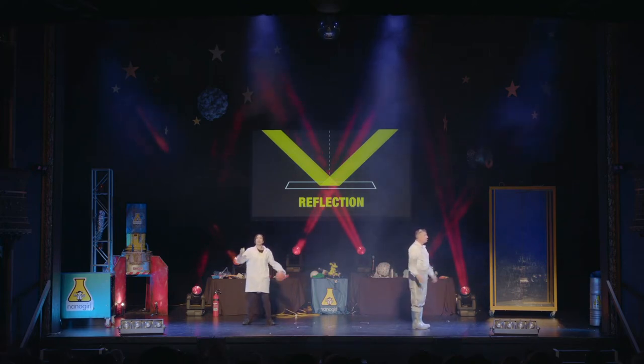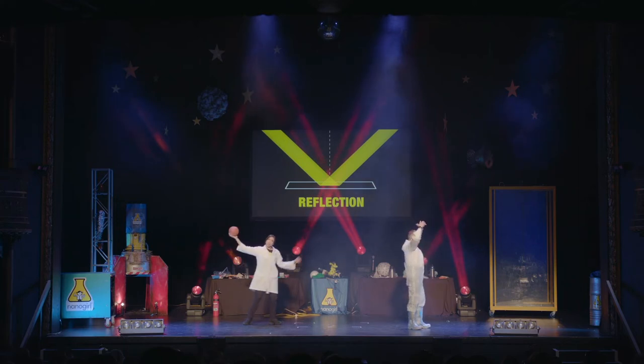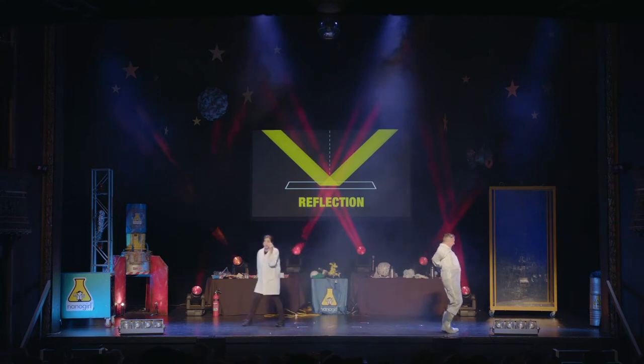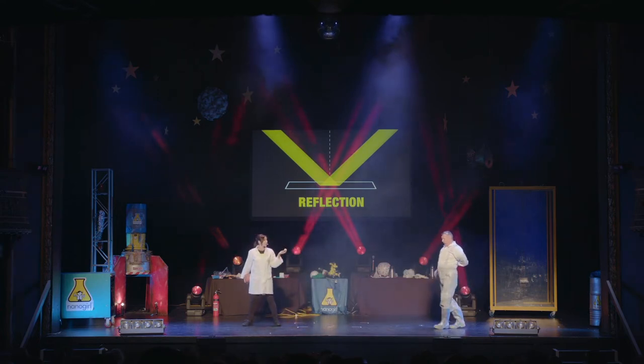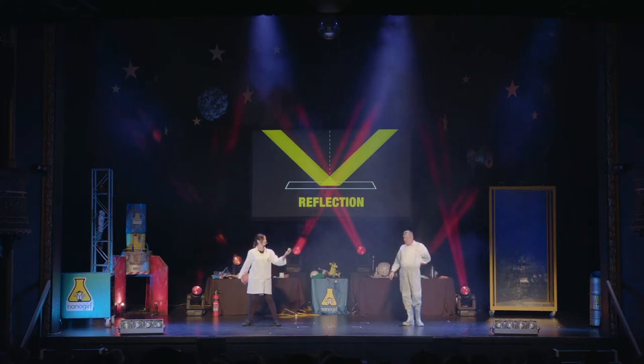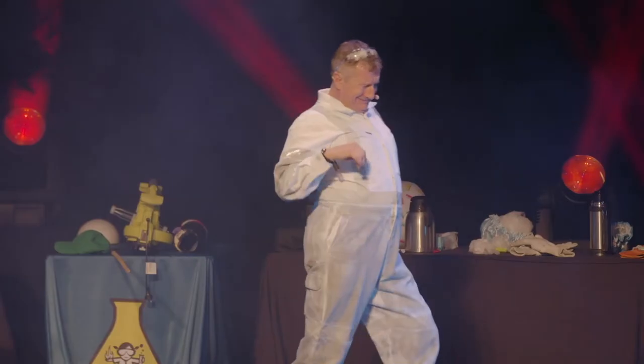So photon emitted from the sun. And then it's going to go to the moon. It's going to bounce off the moon. And then it's going to come to my eye. Ow. And that's how it works. That really hurts. How can that ping pong ball hurt so much? It's tiny. Stop being a baby.